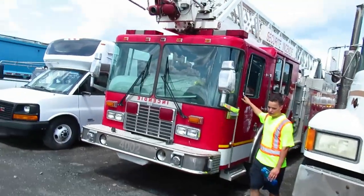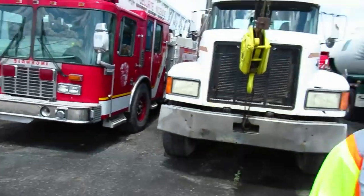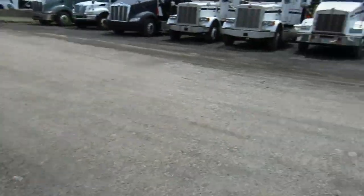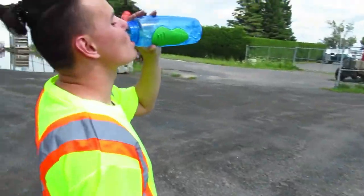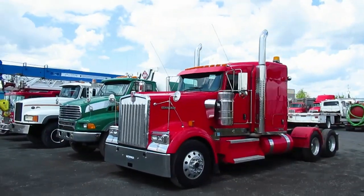2020 was its last year. Really? Yeah. As it says by the sticker there, the vignette. Oh yeah, the old blowers, yes. Look at that beautiful Kenworth.